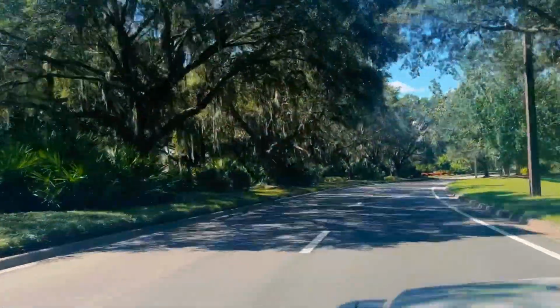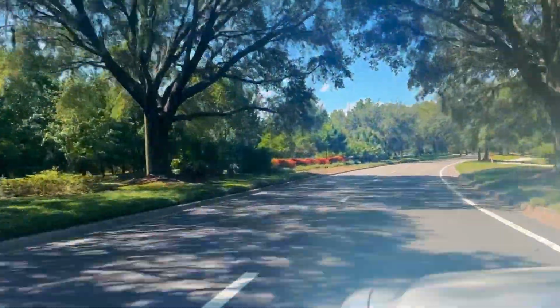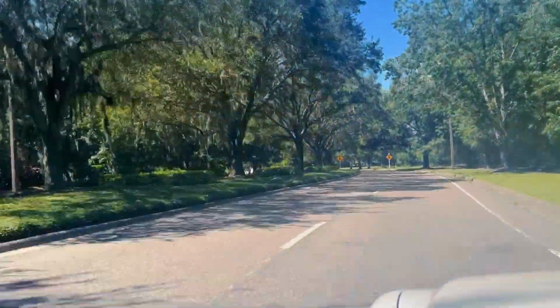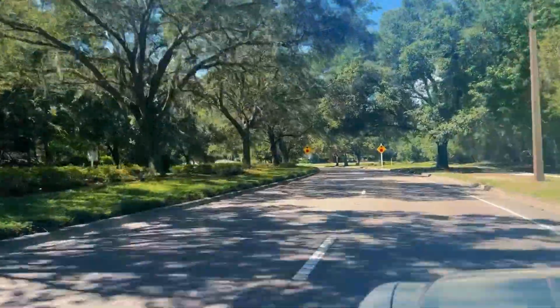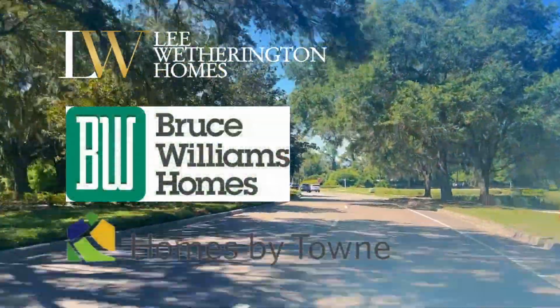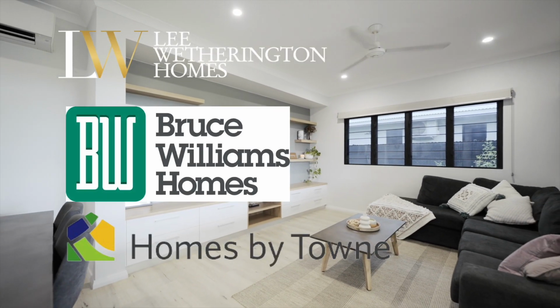So there's a section on the west side of Lakewood Ranch Boulevard, as well as the east side of Lakewood Ranch Boulevard. So it just depends on what section you are looking in, as well as what the builders are. Like I said earlier, some of the builders included Lee Weatherington, Bruce Williams Homes, Homes by Town, and a handful of other builders in the area at that time.